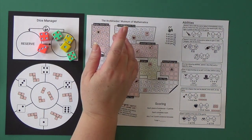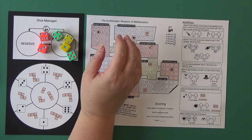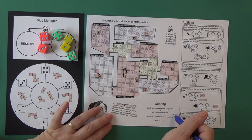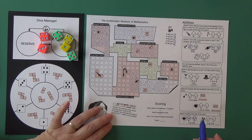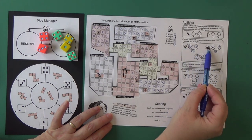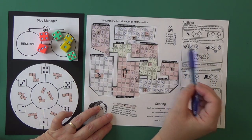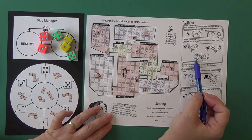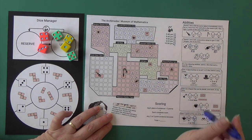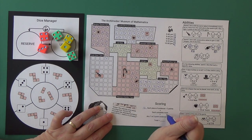Okay, ready for some math? Here we go. Can I borrow the pen? No. Please? Okay, each point of evidence gets us 2 points. And so we picked up, I think these are all evidence, right? So that would be 2, 4. Oh, we picked this up too? Oh, we were good. 2, 4, 6, 8, 10, 12. 12 points.